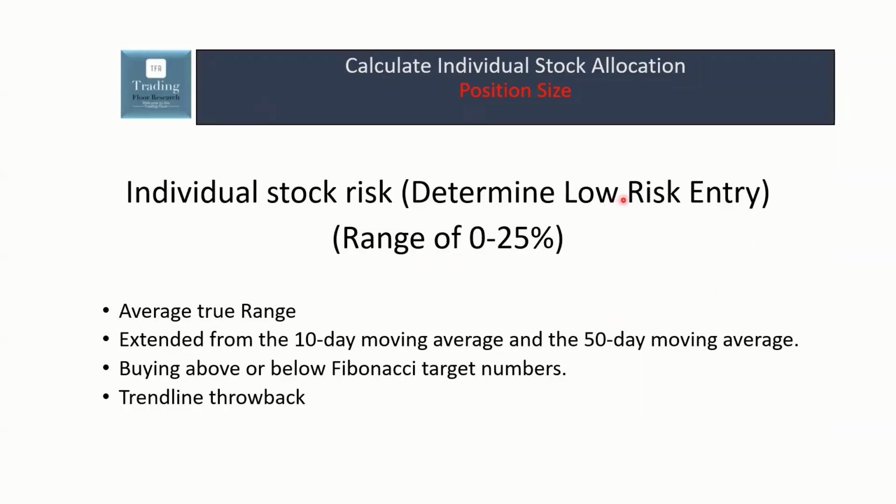Now we're finally getting to the individual stock area when we're talking about position size. Here's the areas that I focus on with the individual stock. And I just ran through some of these already. 10-day moving average, average true range. We're going to talk about this. Fibonacci target numbers. Are we trading above the Fibonacci number? Are we trading below the Fibonacci number? Where's the lower Fibonacci target number? All of these things are part of how I assess the risk of where this stock is trading right now. The other thing, we talked about this, is the trend line throwback.